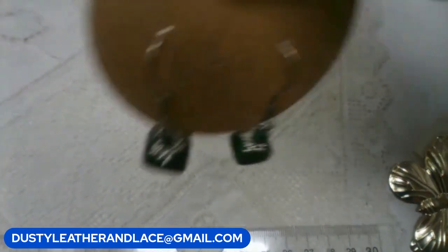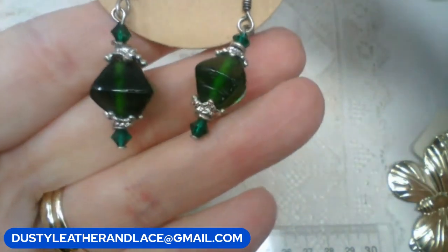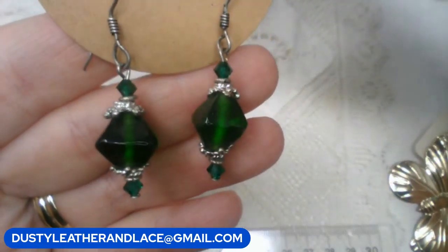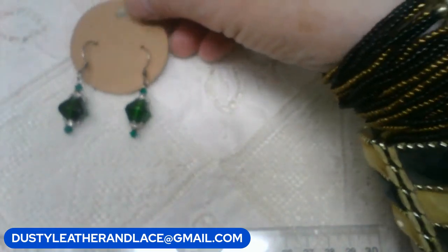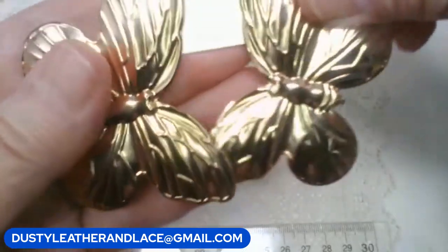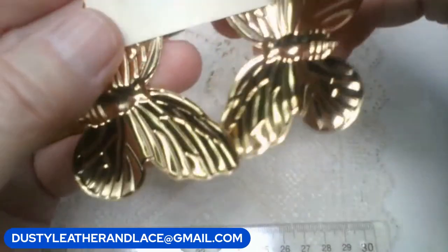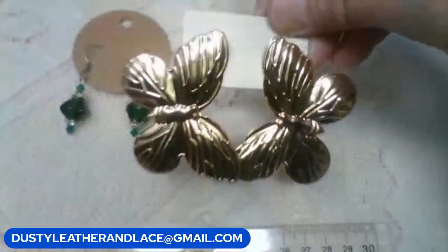Okay. And then I got a pair of earrings. These are fun. They're green glass. I thought they'd be really cute for St. Patrick's Day. Cute little dangle earrings, and they are hook pierced, really deep hooks, kind of nice, so they won't be falling out of your ear. And these are going to be $6, green earrings. And then I have these earrings. They're a lightweight metal, so they won't be heavy on your ears, but they're butterflies. How pretty, gold tone. Statement piece earrings. They are post pierced, and these are going to be $8 butterfly earrings.